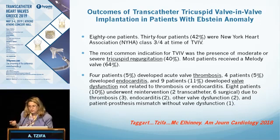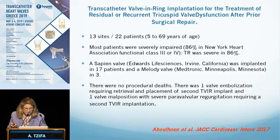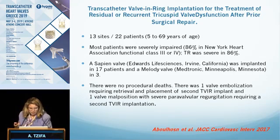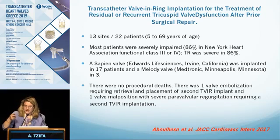And how do we avoid that? We now give them aspirin for life, as we also do with the Melody valves in the pulmonary position. And now moving on to the valve-in-ring implantation. As you know, the tricuspid valve ring is a very common procedure that the surgeons will do at the time of mitral valve repair, left-sided tricuspid valve regurgitation.